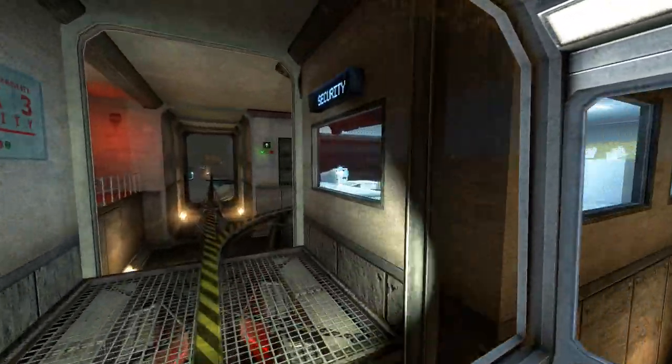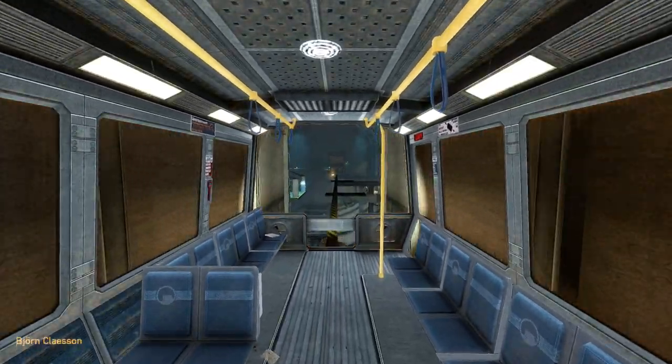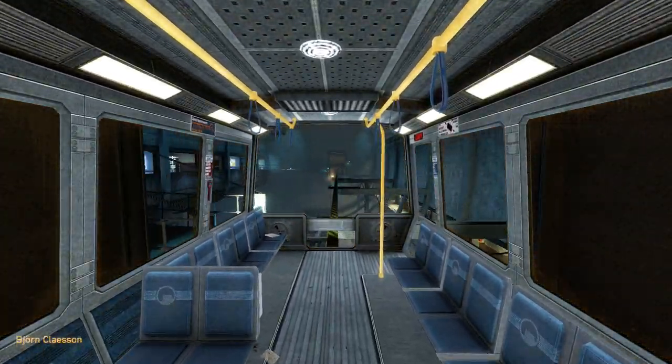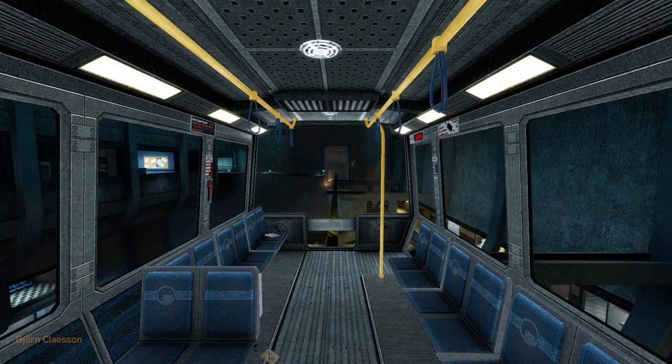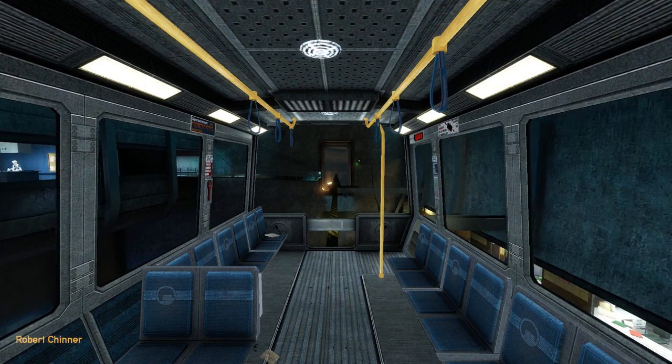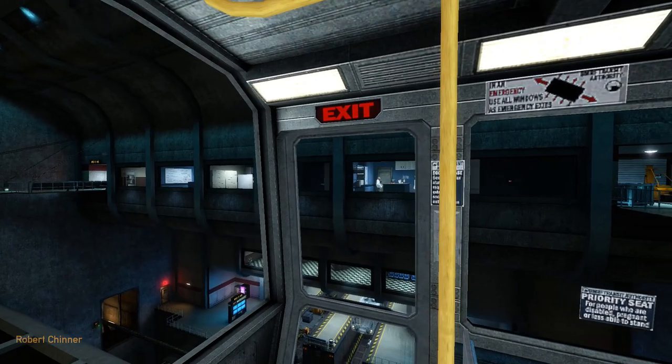Current topside temperature is 93 degrees. An estimated high of 105. The Black Mesa compound is maintained at a pleasant 68 degrees at all times.